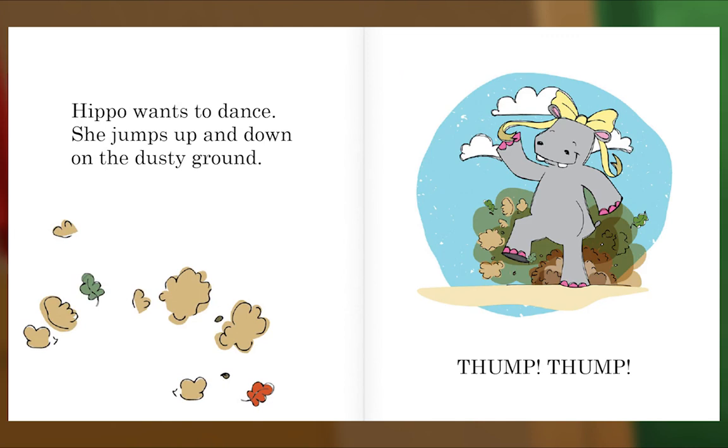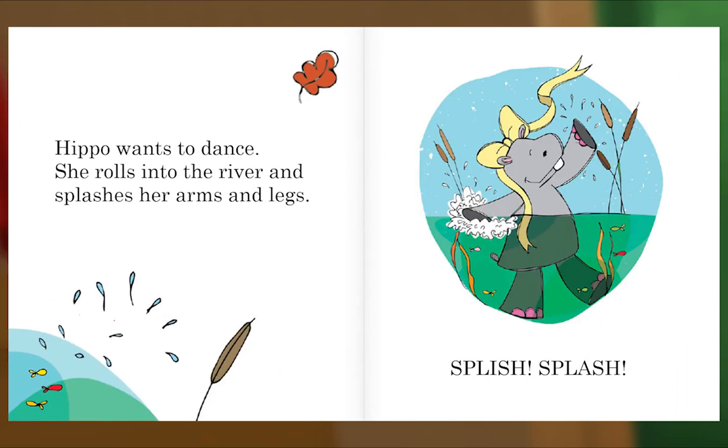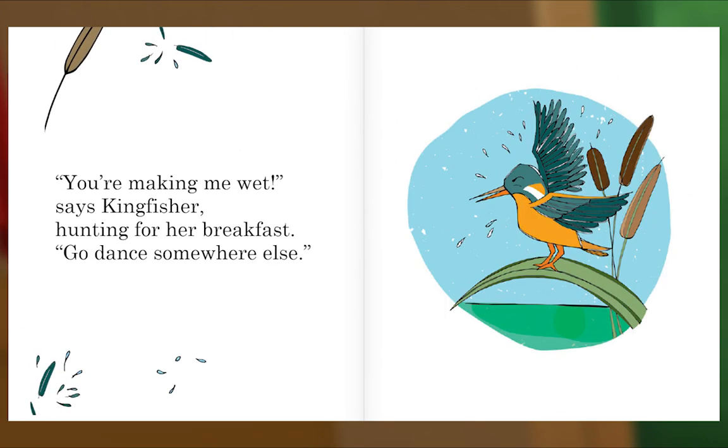Hippo wants to dance. She jumps up and down on the dusty ground. Thump, thump. You're getting dirt on me, says Snake, sleeping in the sand. Go dance somewhere else. Hippo wants to dance. She rolls into the river and splashes her arms and legs. Splish, splash. You're making me wet, says Kingfisher, hunting for her breakfast. Go dance somewhere else.